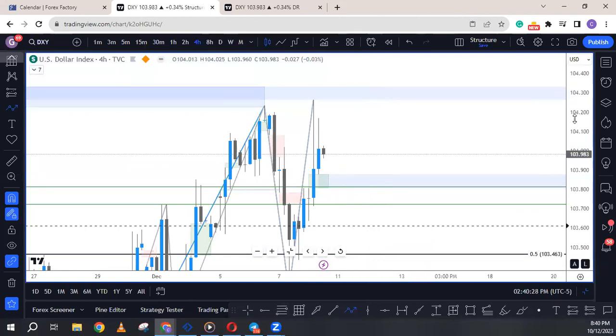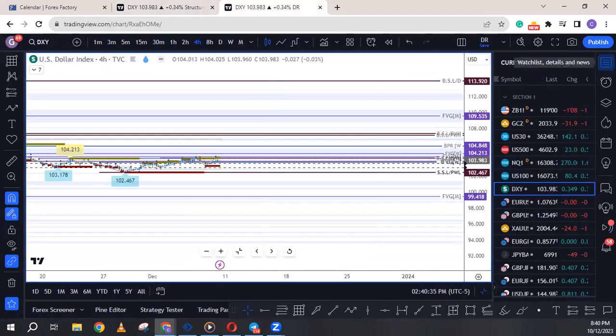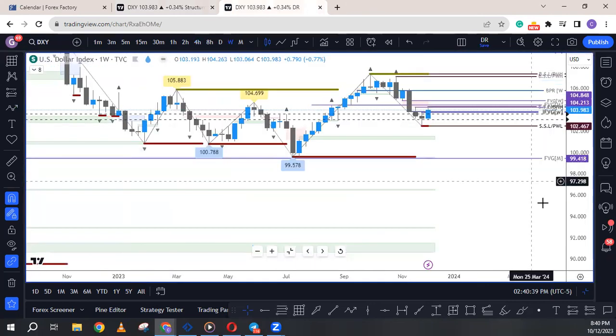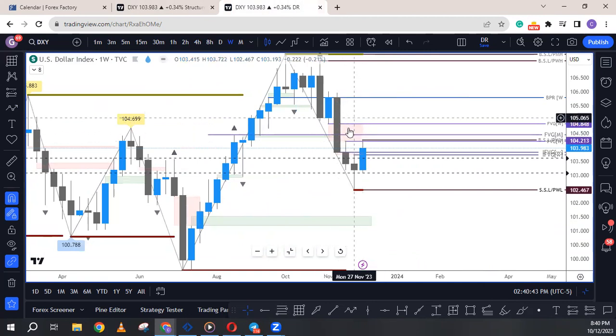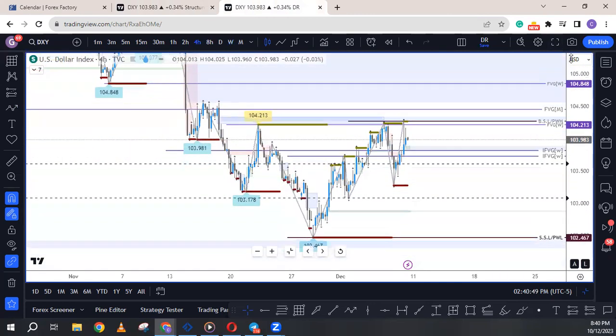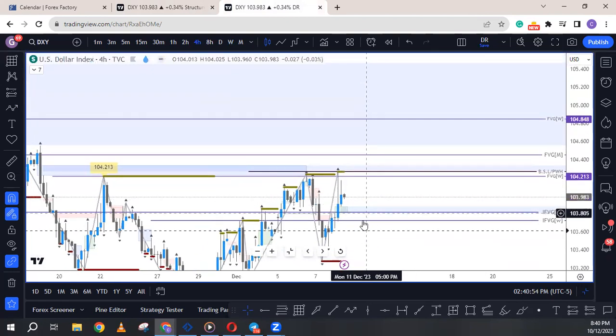I have the feeling that the draw on the dollar index, let's go to the weekly time frame, is this fair value gap here, has its draw. So if we go down now to the 4-hour time frame, we'll be waiting for a retracement and then a push higher.